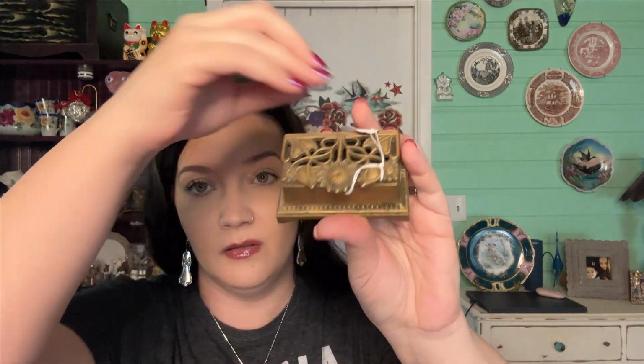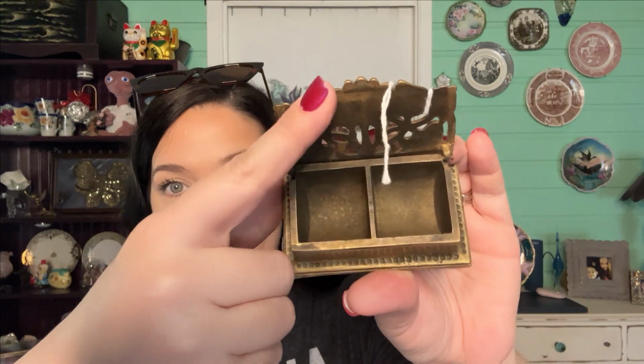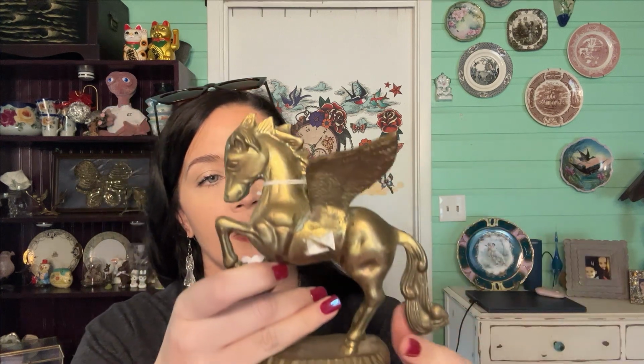And then this is like an antique one, but it's not antique, it's just vintage. But this is a little postage stamp holder. You know, you would put your roll in there and you just kind of pull it out and take the stamp off you need. And for that, she wanted $18. I found quite a few little brass pieces. I found a Pegasus. Yeah, it doesn't have a horn, so it's not a unicorn. So that was cool. Got that one.